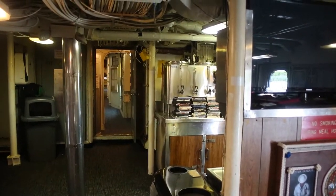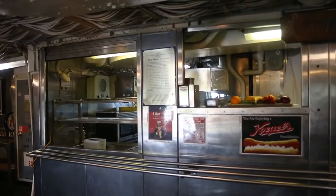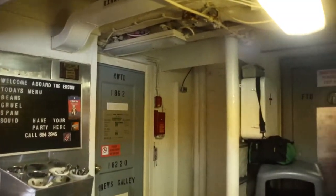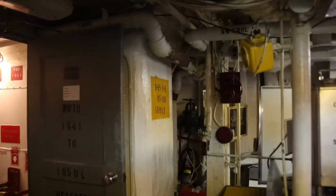Oh, for the first time ever, my camera is warning me that it is running warm. It's an icon I've never seen before. Doesn't look like they have coffee. I doubt anyone wants a cup of hot coffee on a day like today. There's the crew galley. Looks like a motor valve cover. Alright, mess deck exit, as we continue heading to the front.